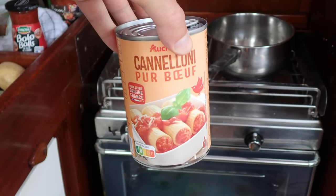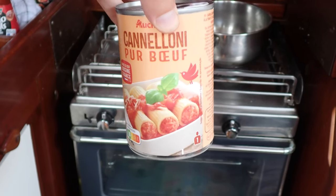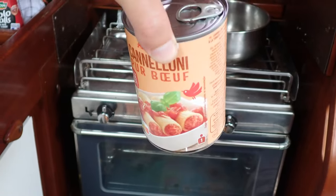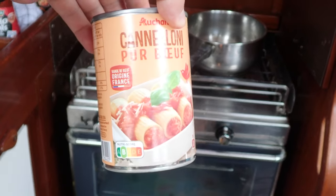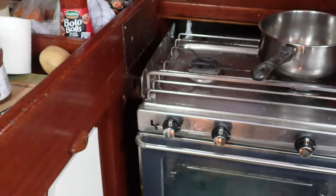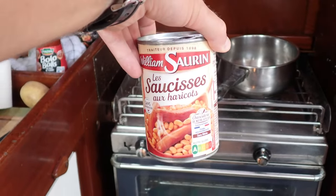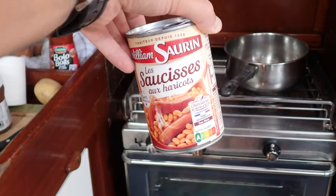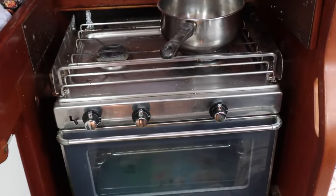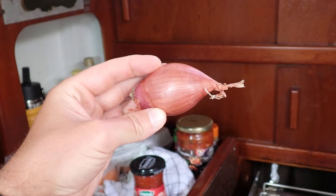So which one are we gonna try today? Well, as much as I'm a glutton for punishment with these things, I just don't understand how, like, is it just one of these in this one can? How do you warm it up and everything? I think I'm gonna go with the beans. I feel it's a little bit safer choice, but we're gonna zhuzh it up a little bit. I got a potato here and a shallot, and we'll see how it goes.